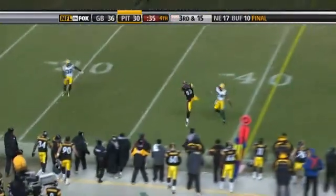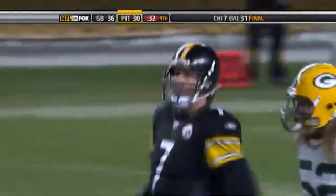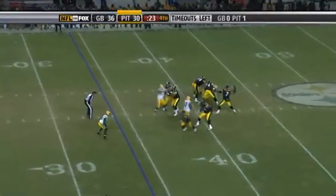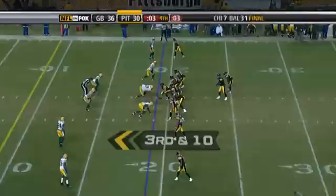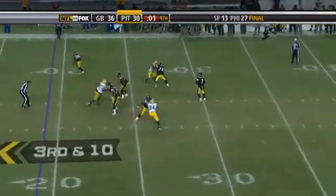Roethlisberger to Heath Miller. First down. Nice hands. Mike McCarthy is not clapping. Next play, following a Green Bay defensive holding penalty, Roethlisberger with 24 ticks left. To Heath Miller again. Just rushing through. Here's their last timeout. 3 plays later, 3 seconds to go. Last chance for the Steelers. Season on the line. Title defense on the line.